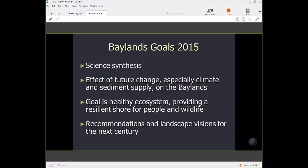And we provide recommendations about what should be done, but also landscape visions for the next 100 years. So not just what should be done, but more about what should be done where. Not every approach is good everywhere, and we think this kind of more localized understanding of what should happen in different landscapes is really important.